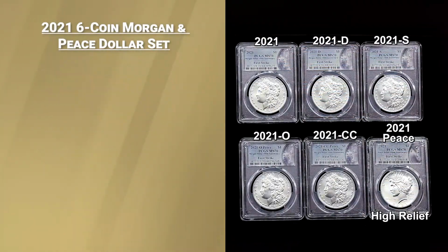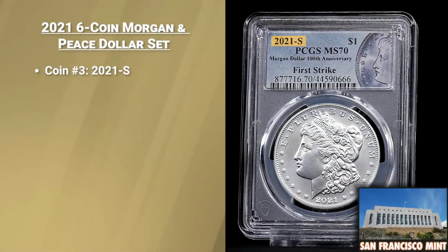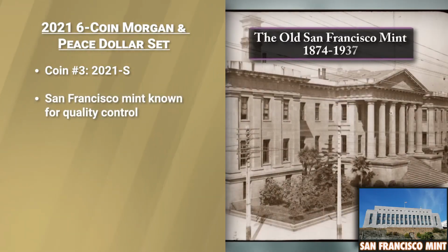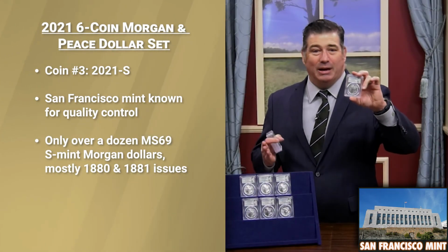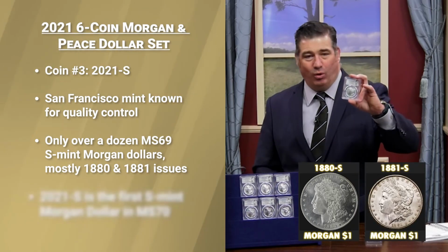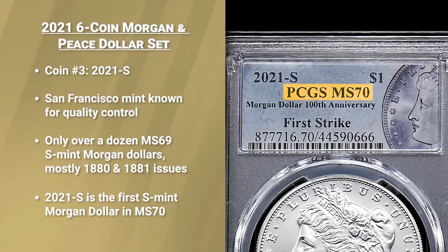which makes this whole set really hard to put together. We have a San Francisco Mint, which of course, famous for striking those coins in that original era, known for their quality control. But even back in the day, there's only about a little over a dozen mint state 69 Morgan dollars. Virtually all of them are 1880s, 1881s. The first time to get a mint state 70 though.